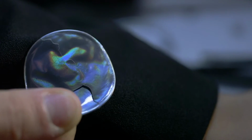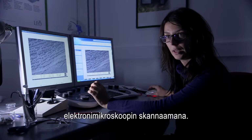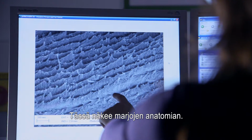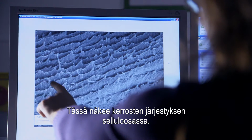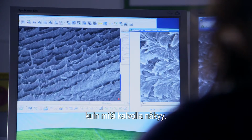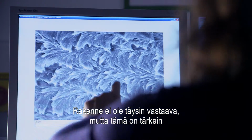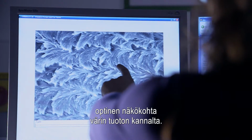So here we are looking at the structure of the Puglia fruit under the scanning electron microscope, and you can really see the anatomy of the fruits inside. So here you see the arrangement in layers of cellulose, and this arrangement in layers is exactly the same as what you can observe when you look at our film. It's not a perfect mimic, but this is the most important one from the optical point of view, at least in producing the coloration.